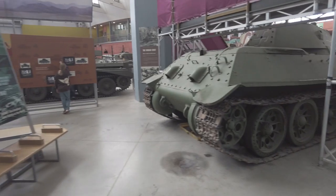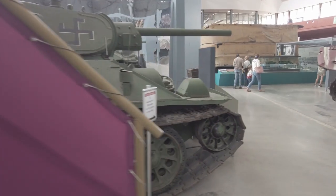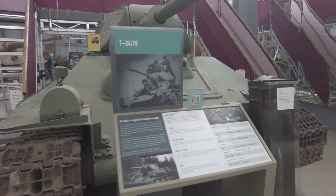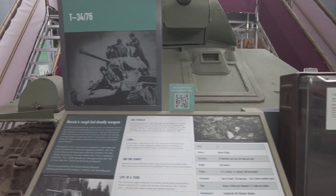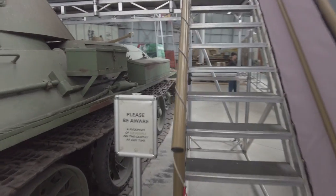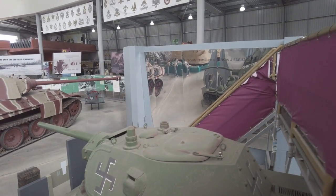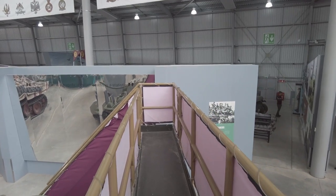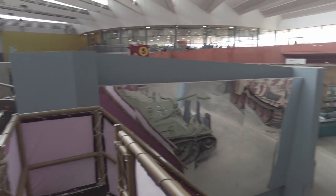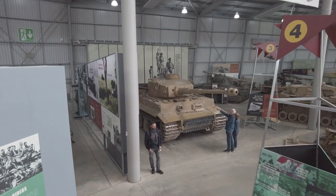Oh boy. All right. T-34. Very iconic tank. Helped win the war, if you consider winning the Allies. Oh, this was in Nazi possession, I guess. Alright, let's get a lay of the land. Panther 5. Panzer 5. Panther. Oh, that's the crown jewel right there. We'll get to later.